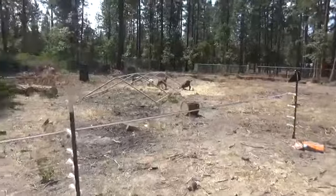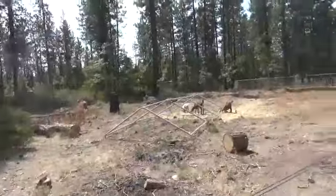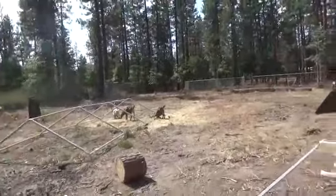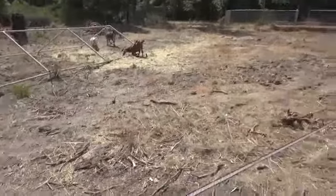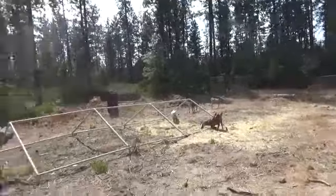So, I got the electric fence up, cutting the farm area in half, and I let the goats loose. They're all looking around, figuring out what they want to eat, and avoiding the electric fence. So I think the training worked out.